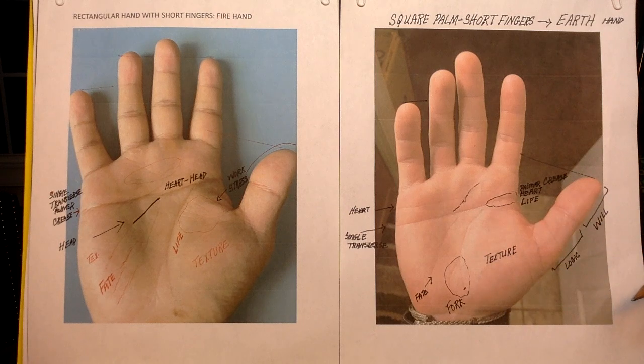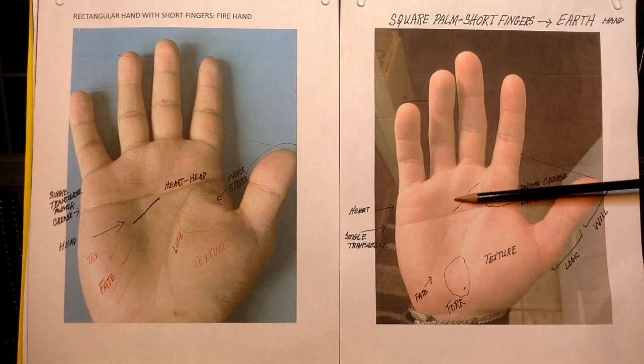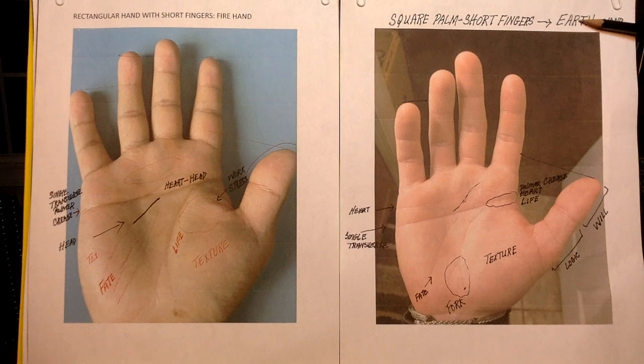Well, sometimes you'll run into a little competition with the finger. This finger is almost the length of the hand, but it didn't quite make it, so it's shorter. Okay. So it turns out this is an earth hand. Okay, while you're digesting earth hand, you can tell them something about themselves.